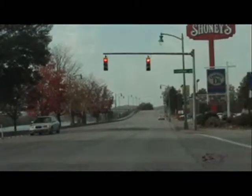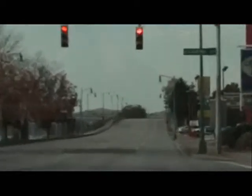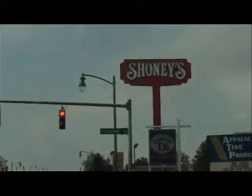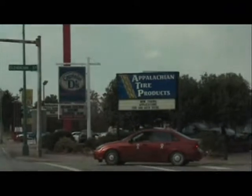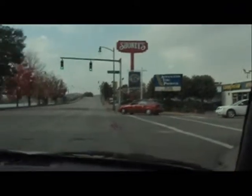Oh, and here's our fast food strip of Shoney's, Captain D's, and Long John Silver. Yes, Bill, we do have a Shoney's. Yes, see. Notice that it's not, however, unfortunately located in the parking lot of an Econo Lodge, but we do have a Goodyear tire, so that's kind of the same, except not at all the same.